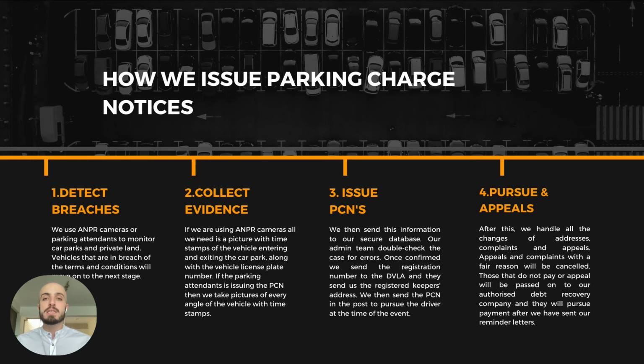After that, we request the vehicle keeper details from the DVLA and we gather all the evidence and send them a PCN or parking charge notice in the post. Then lastly, we pursue and we deal with the appeals. So any appeals or complaints that come in, we manage for you and we do it in an efficient, ethical way. And any parking charges that are ignored, we pursue and pass on to our debt recovery team.